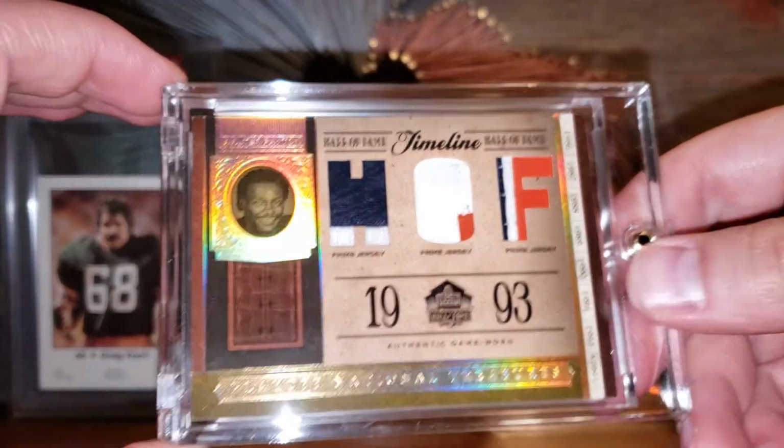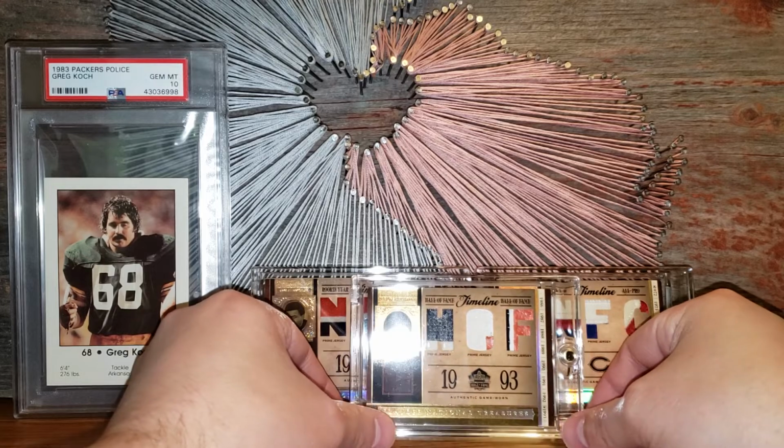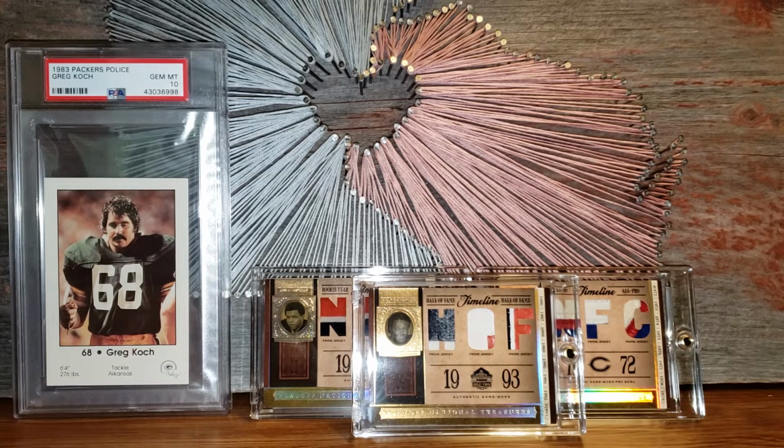Super happy to make the deal for those 3. Just a sucker for these patch cards. You just don't find them come up that much. So I really think there's going to be a premium on game use type stuff in the future as you go along. Because when you look back at some of the greats of the game, they only had so much game use material, especially the older guys. They reused and reused and reused jerseys and fixed patches and tears and patched them back up. So I think there's going to be a premium on a lot of the older game use stuff as far as patches go for cards in the future.